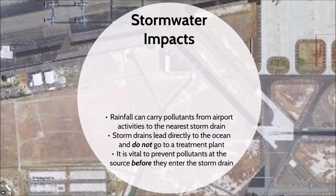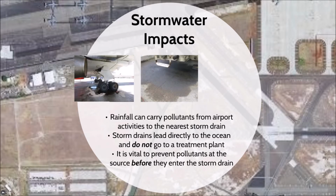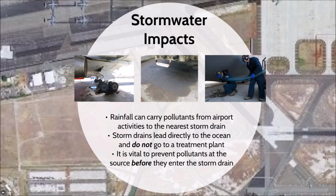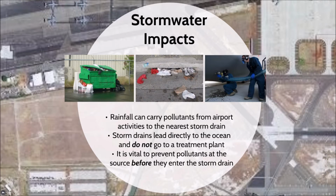Stormwater pollution can occur when rain comes into contact with pollutants on the ground. Pollutants may come from many sources, some of which include aircraft or vehicle leaks, material or chemical spills, lavatory waste, excess dirt and debris on a facility, or trash. As the stormwater sheet flows over the ground, these pollutants are picked up and have the potential to be carried away into the storm drain system.